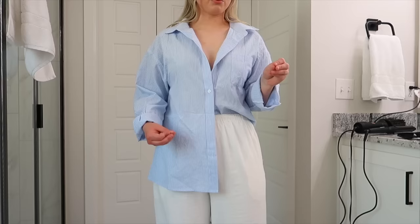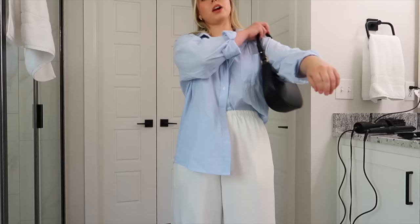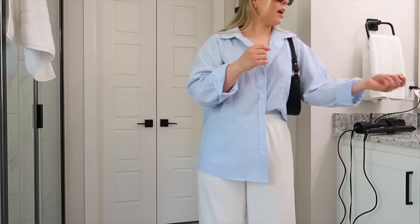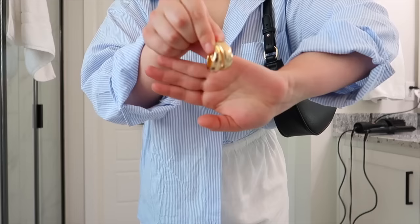And then I got this bag off of Amazon a little bit ago, so I was planning on pairing it with this. And then I also got these super cute sunnies from Princess Polly, which again, I'll have all the links for all the Princess Polly stuff in my upcoming video. And then earrings, I'm trying to decide between either these little drop ones or these super cute ones that I also just got from Princess Polly. I think I might go with these ones.